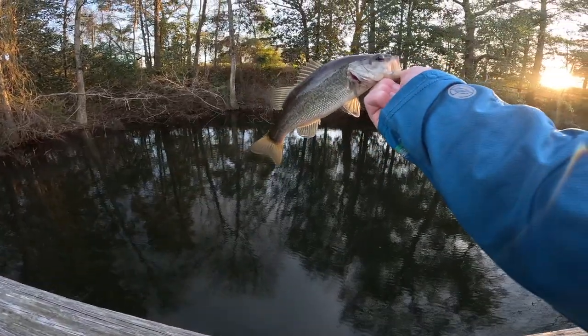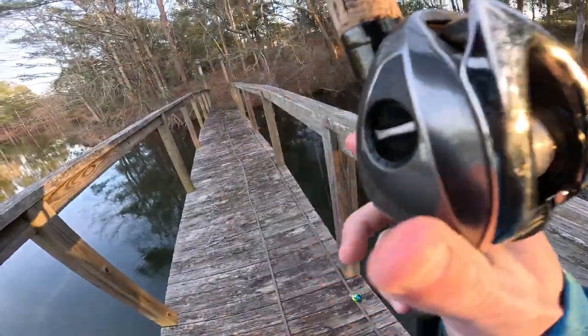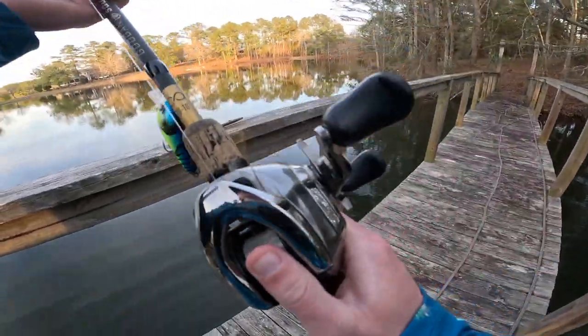We did it. We got one more bait. See ya, buddy. We're racing the clock. Oh, that was a little belly flop, but he swam off pretty good. That was sick. There we go. One more bait, and the slam is completed.